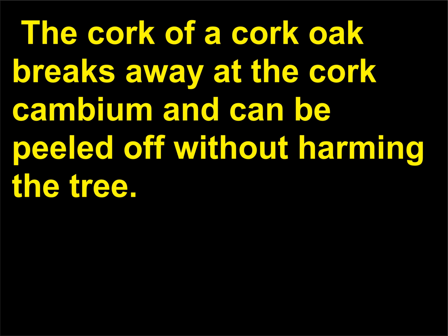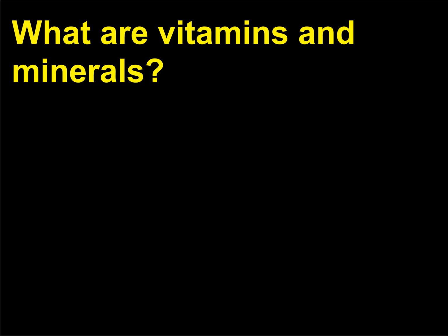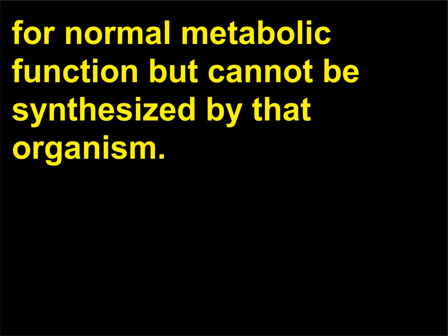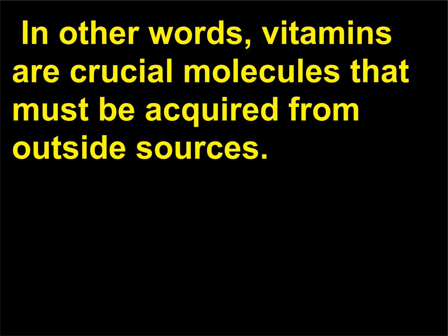What are vitamins and minerals? A vitamin is an organic, non-protein substance that is required by an organism for normal metabolic function but cannot be synthesized by that organism. In other words, vitamins are crucial molecules that must be acquired from outside sources.